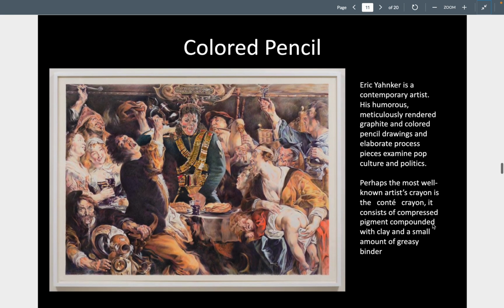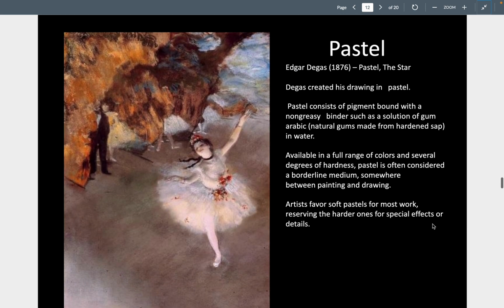But a lot of us maybe have used colored pencil. This is Eric Yanker. He's a contemporary artist, and he is copying a genre painting from the Dutch from the 1600s, a party painting, and boy, are they frolicking it up. And then he's added in Michael Jackson, the king of pop in the 20th century, and I'm guessing that's getting the party to ramp up to another level. So colored pencil doesn't necessarily move and erase very well because of the wax in it, so you kind of have to be very careful and very deliberate about how you use it.